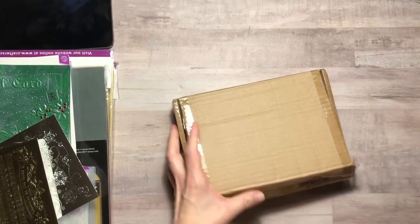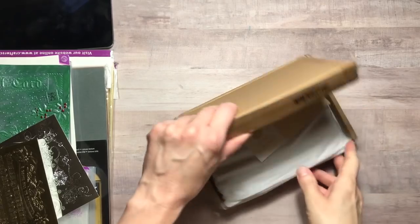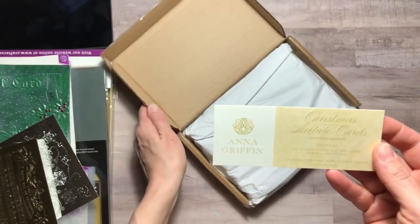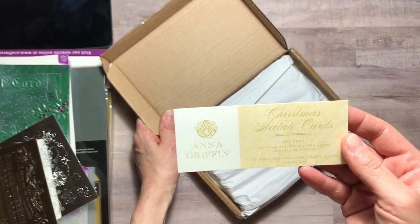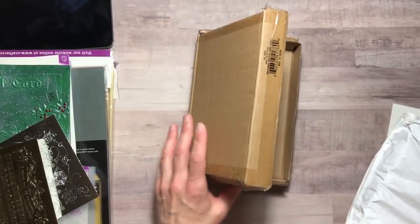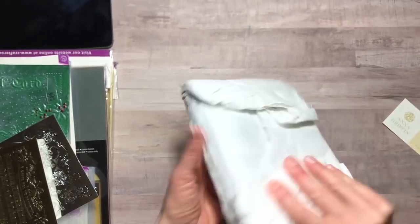Okay, moving on. The next thing I purchased was an Anna Griffin Christmas acetate cards. And it came with 36 5x7 cards. Very well packed, I might add.